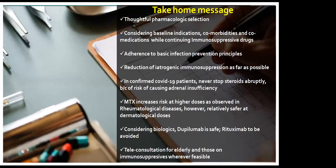So the take home message from my side is that a thoughtful pharmacological selection should be done. Number one, we should consider the baseline indication, the comorbidities, the co-medications while we continue the immunosuppressive drugs. We have to adhere to the basic infection prevention principles. Reduction of iatrogenic immunosuppression should be considered as far as possible. In confirmed COVID-19 patients, one important thing is never stop steroids abruptly because there are chances of adrenal insufficiency. So we can slowly taper them off.